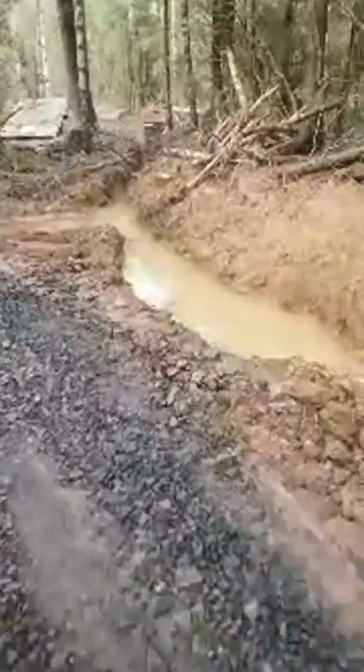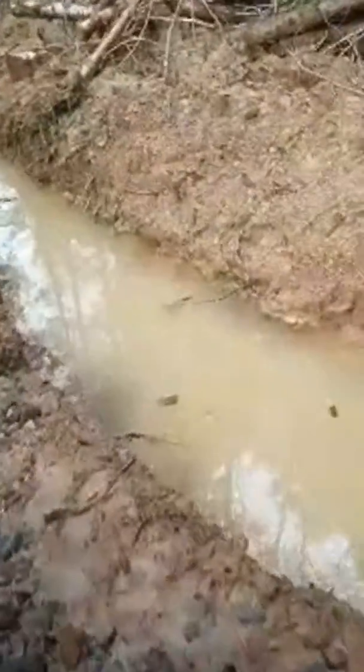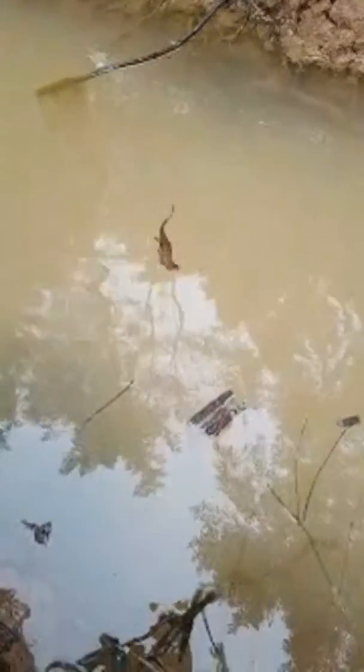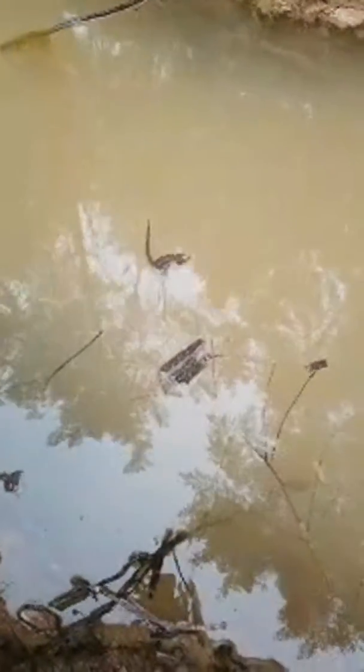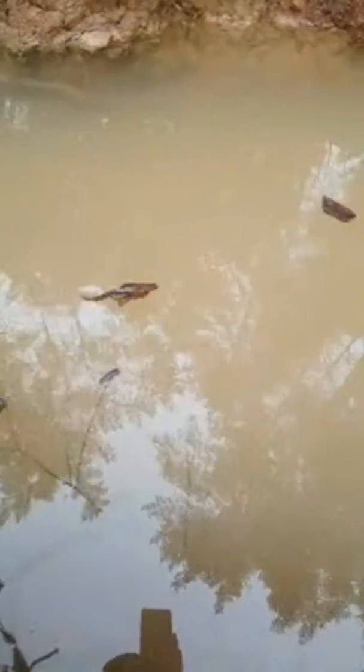Oh, check this out. See the salamander? Yeah. Oh, they're dancing. Check that out, Brian. They're dancing. Yeah, what's the mommy? Looks like that baby was mine. Dude, he's getting it on.